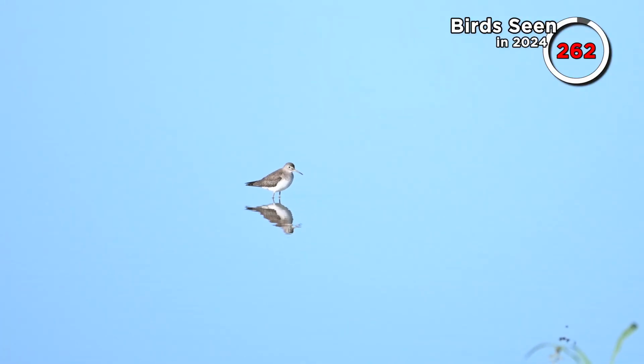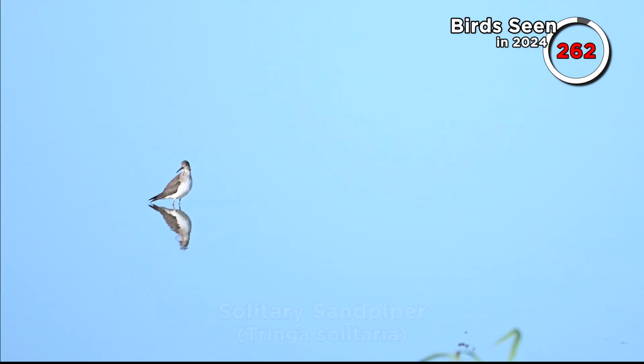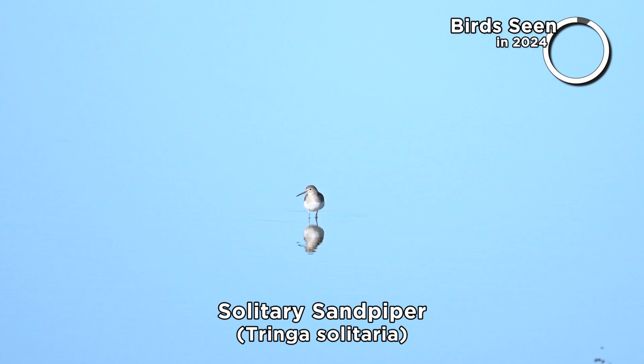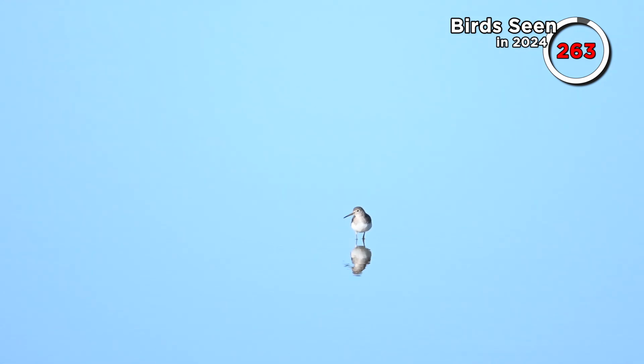Although, before we arrived at Ridgetown, on the side of the road, in the corner of a flooded field, we spotted this shorebird. We believe that this is a Solitary Sandpiper. New bird for the year.